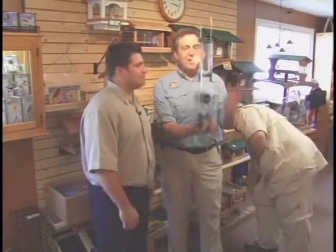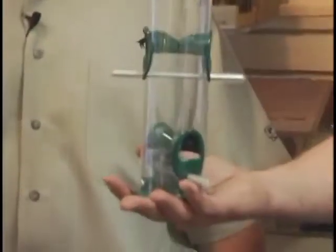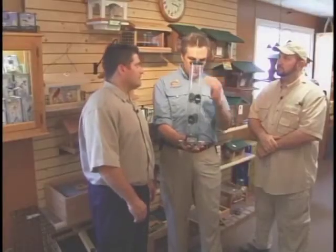And then there's the tube feeder. The tube feeder. Again, bigger hole. Okay. So you're going to make this more specific for the smaller birds. All right. And what you'll do is you'll fill this with a mix of sunflower seeds, safflower, peach-type sunflower, and your chickadees, your titmice, your nuthatches, small woodpeckers will come into this.